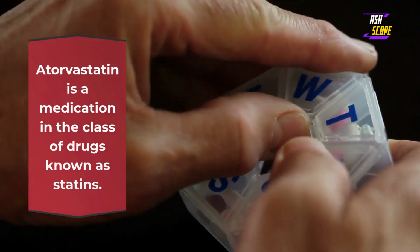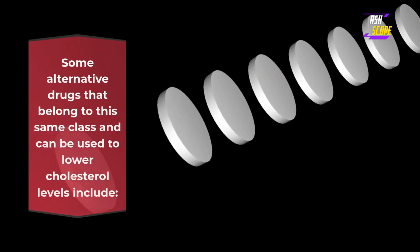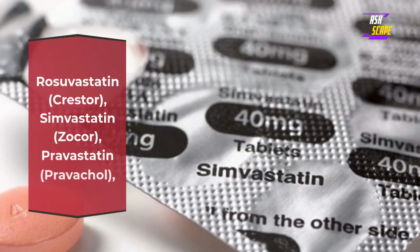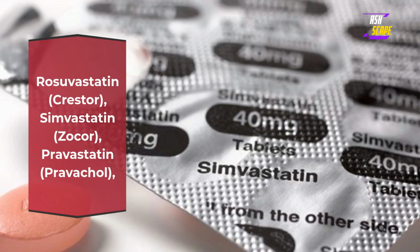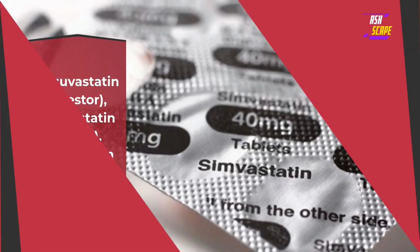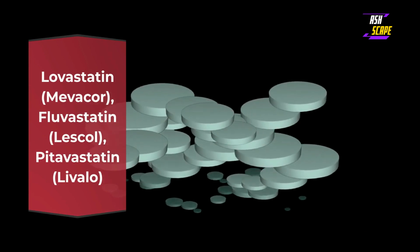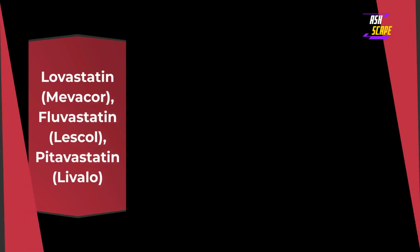Atorvastatin is a medication in the class of drugs known as statins. Some alternative drugs that belong to this same class and can be used to lower cholesterol levels include rosuvastatin (Crestor), simvastatin (Zocor), pravastatin (Pravachol), lovastatin (Mevacor), fluvastatin (Lescol), pitavastatin (Livalo).